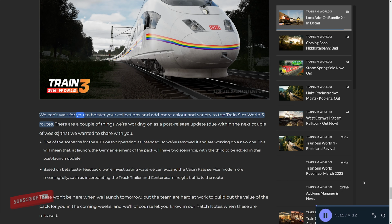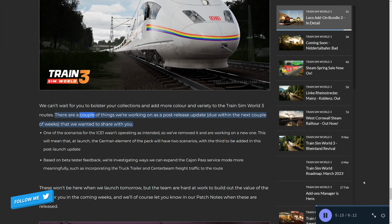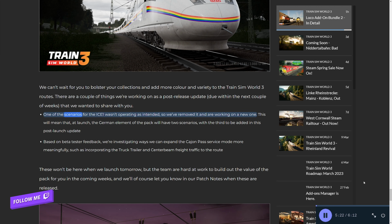We can't wait for you to bolster your collections and add more color and variety to the TrainSim World 3 routes. There are a couple of things we're working on as a post-release update, due within the next couple of weeks, that we wanted to share with you. One of the scenarios for the ICE 1 wasn't operating as intended, so we've removed it and are working on a new one. This will mean that, at launch, the German element of the pack will have two scenarios, with a third to be added in this post-launch update.